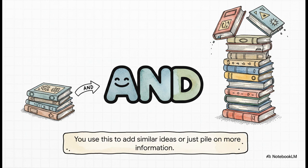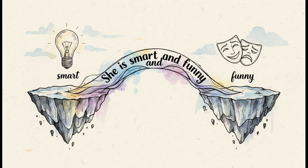You use this one all the time, right? It's for adding similar ideas together or just tacking on more information. For example, instead of saying, she is smart, she is funny, you just connect them into one smooth thought. She is smart and funny. So simple, but it makes all the difference.